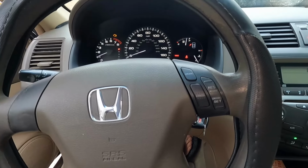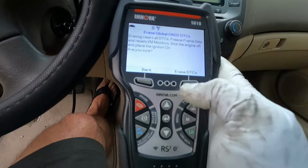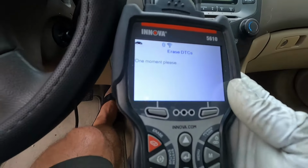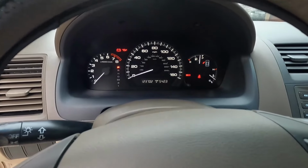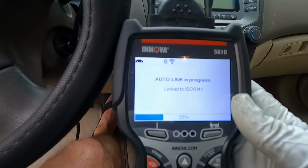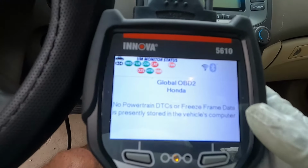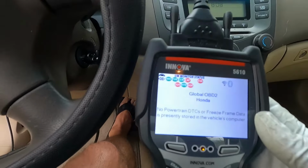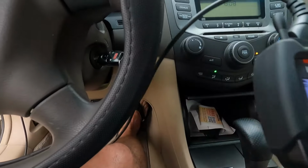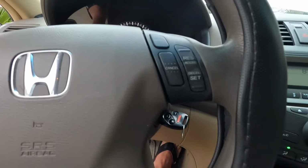Let me go grab the Innova 5610 so we can clear that code, and then we'll take this for a test drive. There you go. Check engine light went off, and now it's rescanning here. And now we have no powertrain DTCs. Now we still have a lot of incomplete monitors because we haven't gone for a drive yet. So we'll go for a test drive, see if we can complete the monitors, and at the same time make sure that this check engine light doesn't come back.